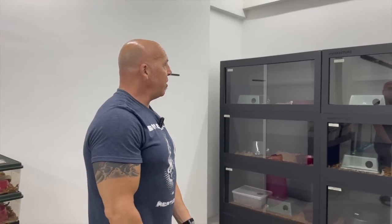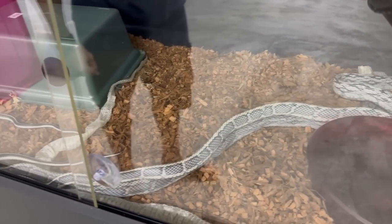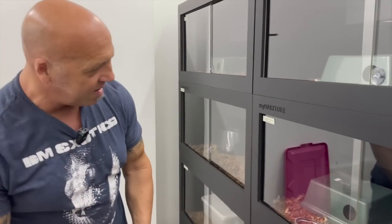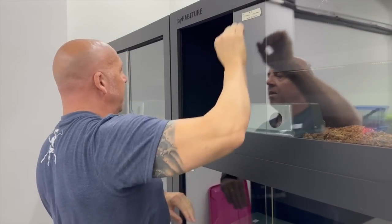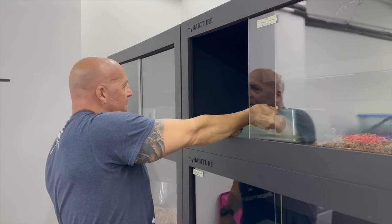So I really wanted to show you guys this pair, but they are courting that female. She just shed, so that is why the shed skin is in there. I wanted to leave it in there because it just adds more scent and excitement to the mix. But I am gonna show you guys a couple more. I can show you this one here. This one has a little bit more blue going on with it. And I think it's actually, no, it's not paired, it's by itself.